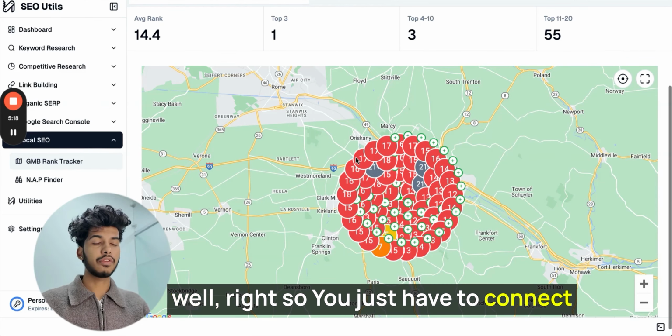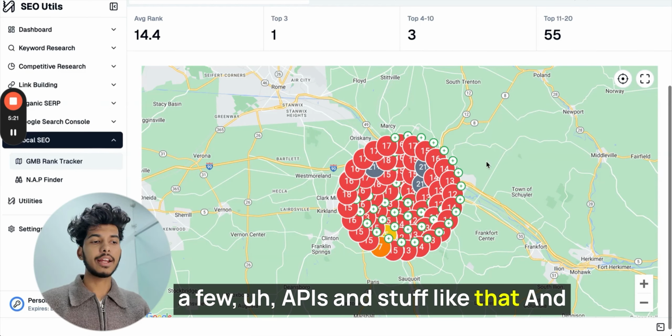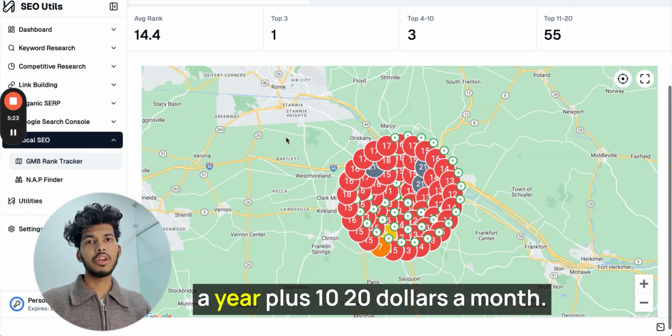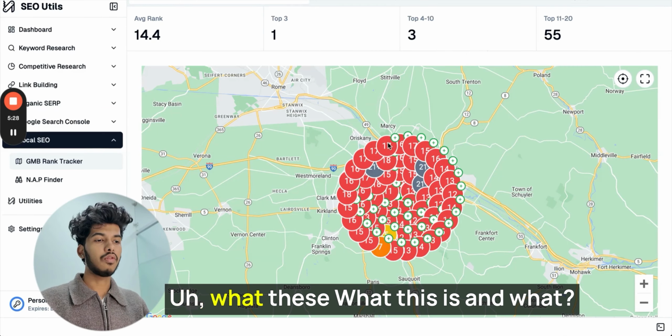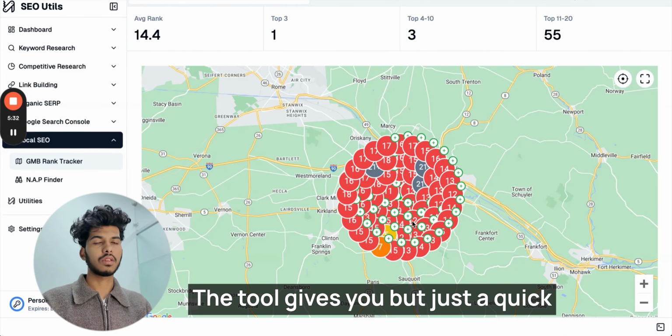So you just have to connect a few APIs and stuff like that, and it's gonna cost you like $40 a year plus $10-$20 a month. So it ain't that big, right? Let's see what this is and what the tool gives you.